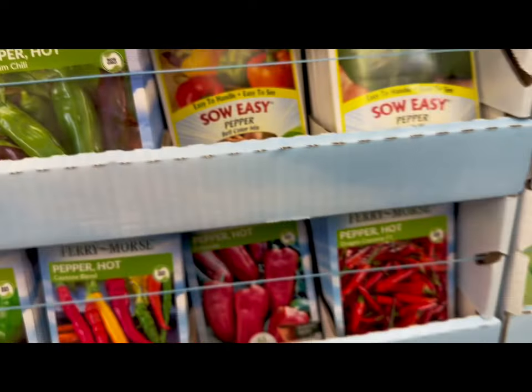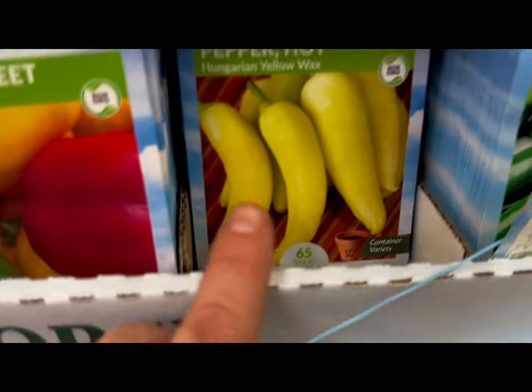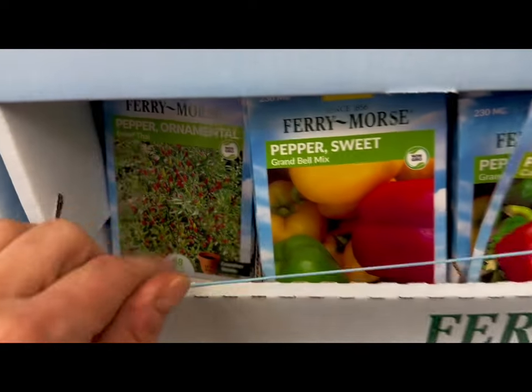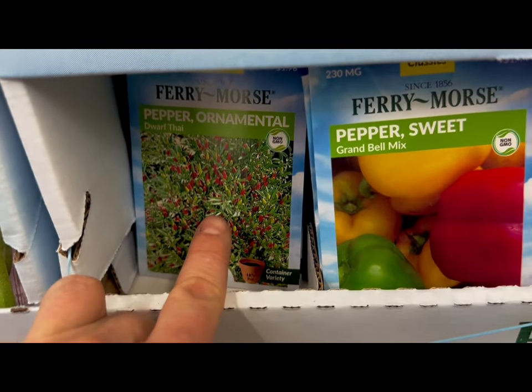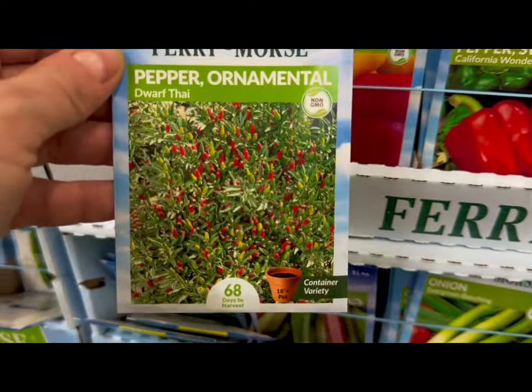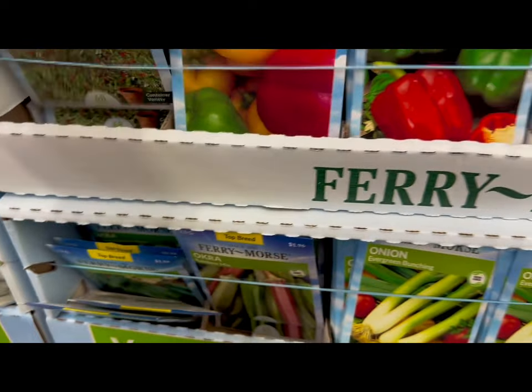Look at all the peppers. Look at this Hungarian yellow wax pepper. Look at all the varieties of peppers you can grow at home. Look at this, ornamental pepper, the dwarf Thai peppers. Aren't these great? Take a look at this. You can have your own container grown peppers.